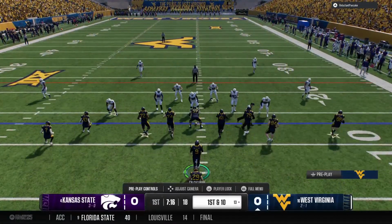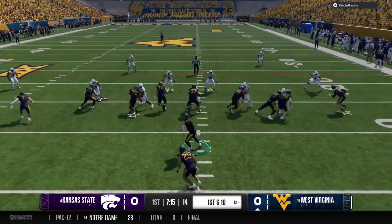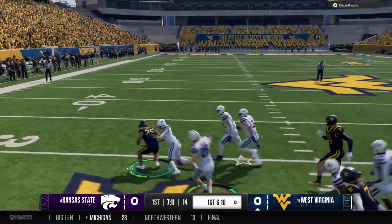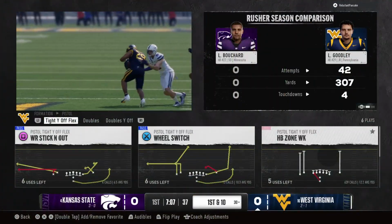First down play call coming up. How aggressive will it be? Using the ground game here. Tailback has the handoff. Finding some room at the 25. They bring him down, but he reaches the 30-yard line.